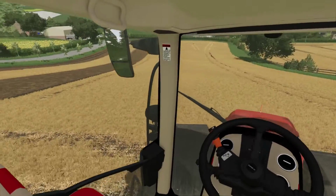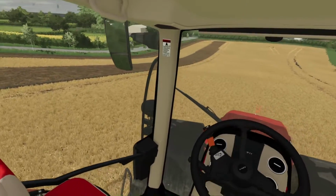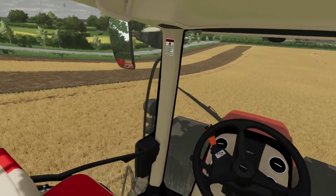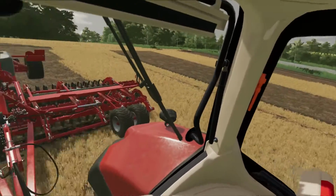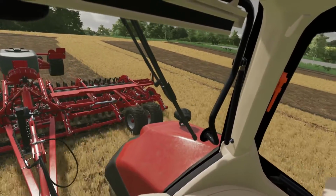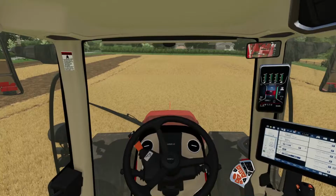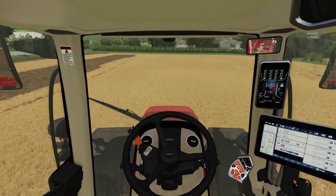So all of the wheat is done. We've just got some spring rape to do. Now, those that can remember this field, this was one which we were contracting, but not anymore.